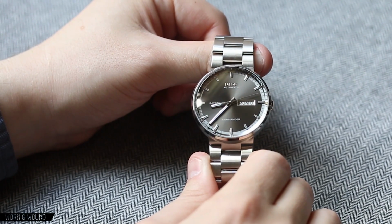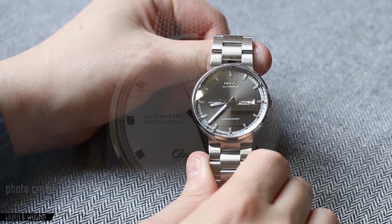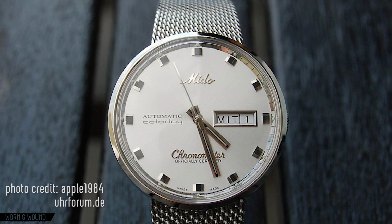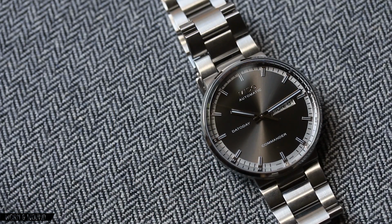So here you have the Commander 2. The Commander 2 is, as the name might indicate, based on the Commander 1, which is still available from Mido. And it is a watch that looks like it's straight out of the 1950s. This version, the Commander 2, is an updated modern version of that.